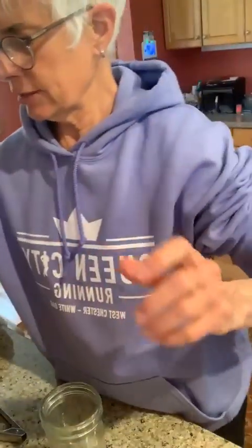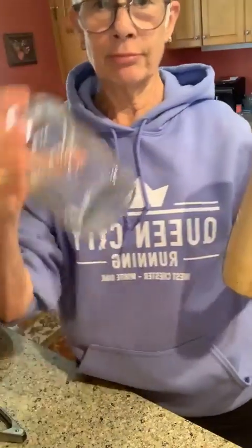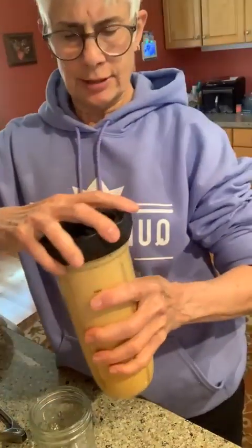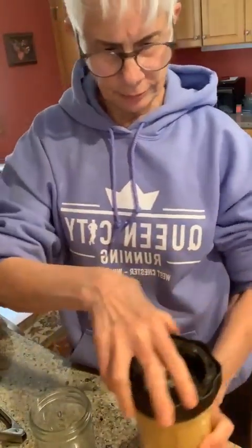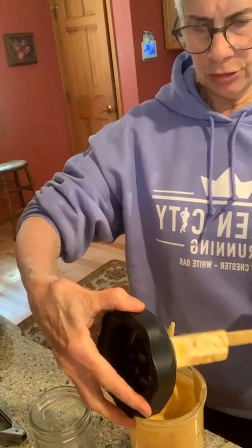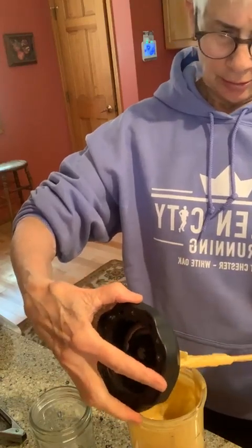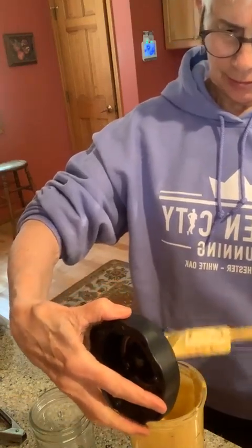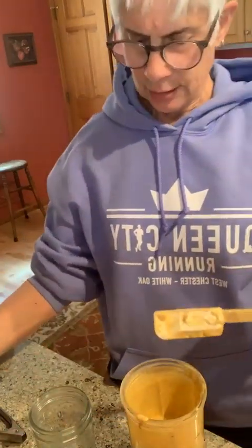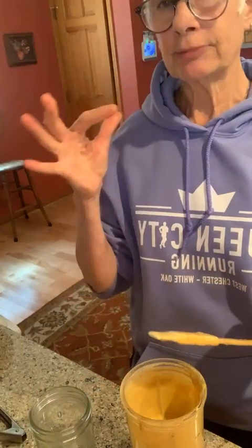I just keep my salad dressing in a mason jar. Usually this size is enough, or if I have to do two, I do two. Sometimes I use the big one. Let's see how it is, if we need anything.